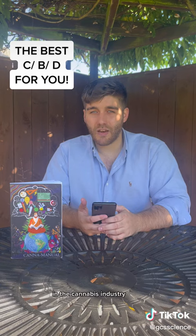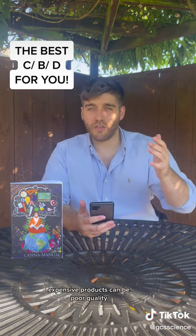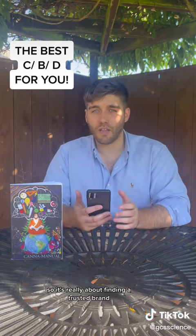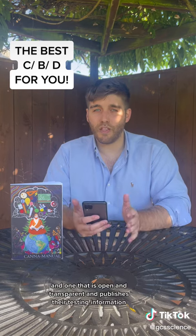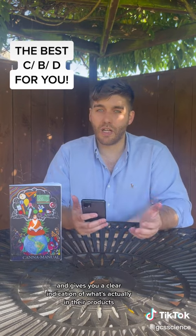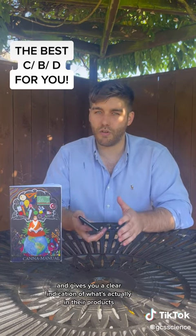Price isn't a great indicator in the cannabis industry. Expensive products can be poor quality and cheap products can be really high quality. So it's really about finding a trusted brand and one that is open and transparent and publishes their testing information and gives you a clear indication of what's actually in their products.